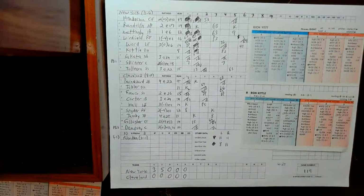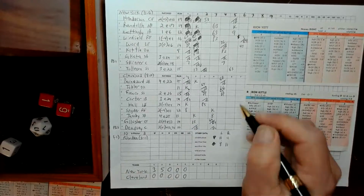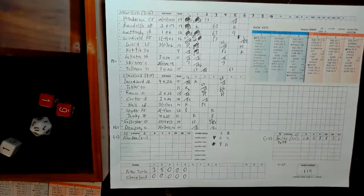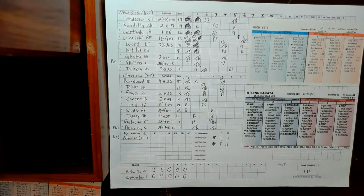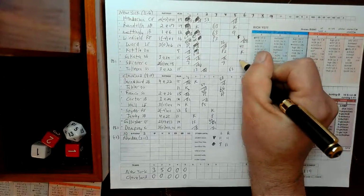Kittle is 2 for 3. 1-7. He's going to strike out. Both those hits were against the lefty Bales. Not so successful against Yett. Now with 2 outs, the infield's back to normal. And here's Len Sakata, who was 2 for 2 against the lefty Bales, but 0 for 1 against Yett. 1-3, and that's a walk, so the inning will continue.